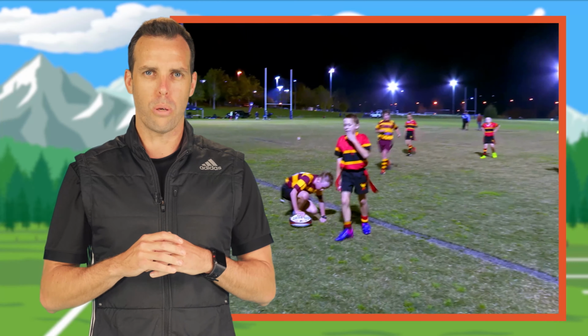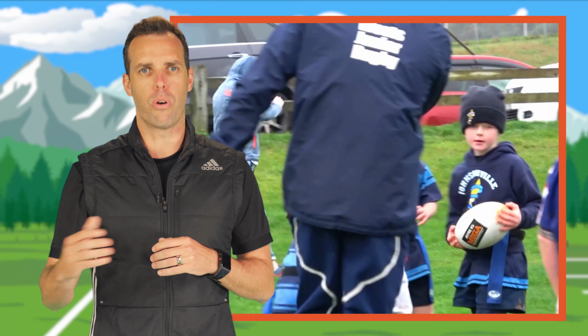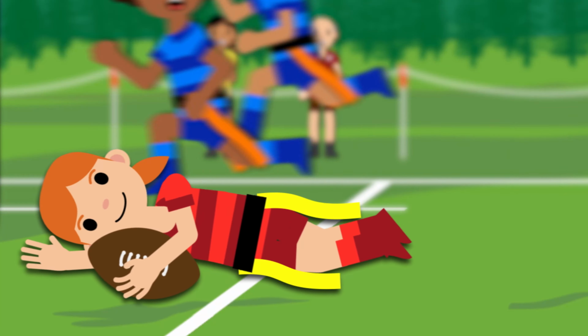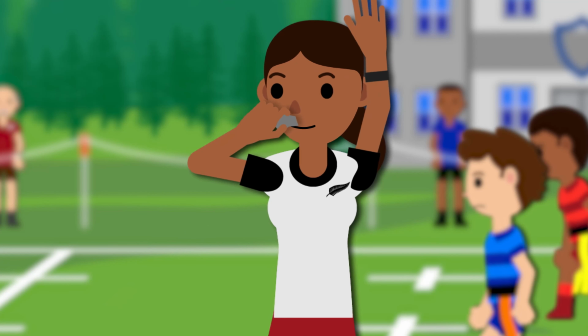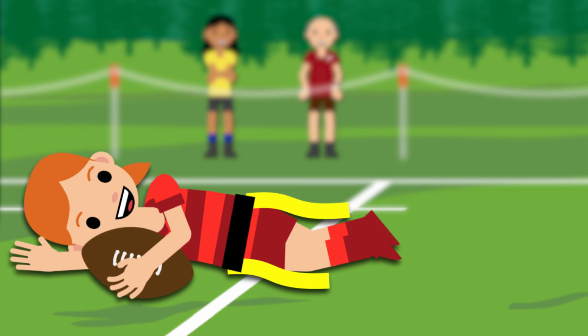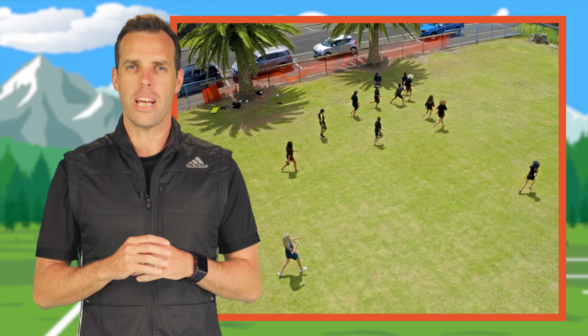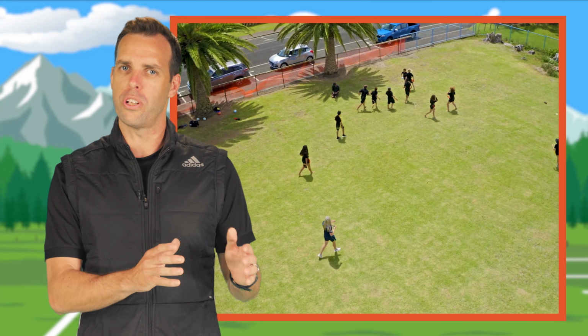A try can also be awarded if the ball carrier is in the motion of scoring a try, even if they were ripped. Blow your whistle and celebrate the try. Running down the middle of the field is a good option for ripper. You'll always be close to the action, but don't get too close so you're in the way.